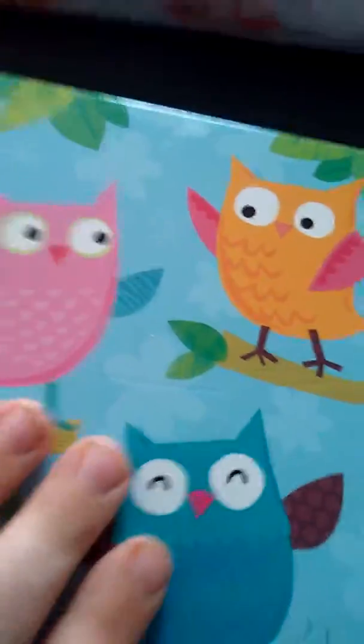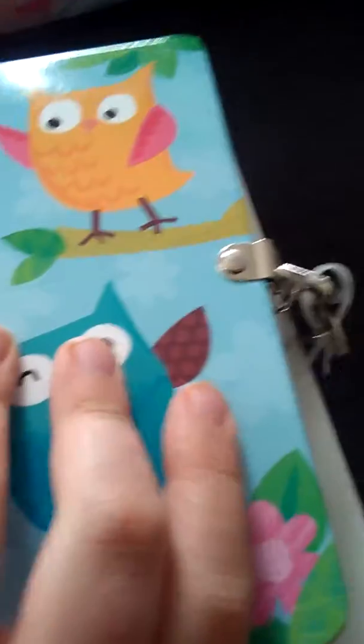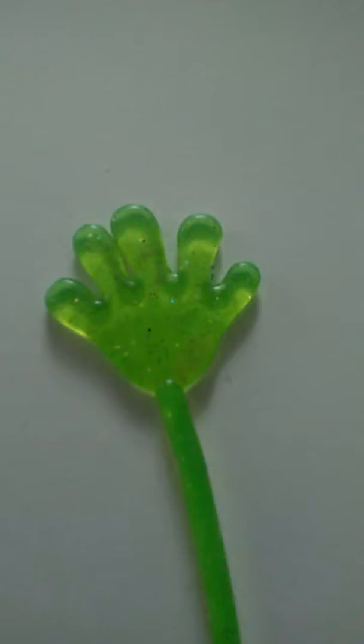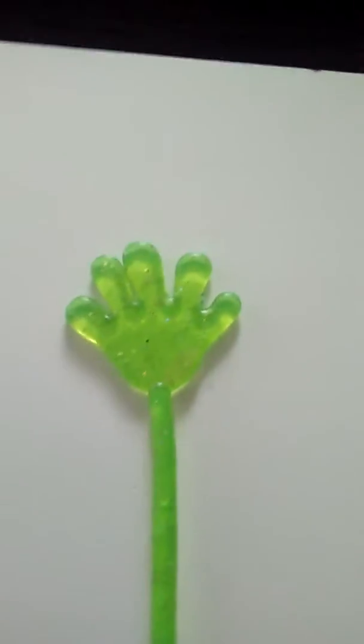Also, M&M's group, if you guys are watching this, I got a new book from the mall yesterday, and it has a lock and a key, so this will be our new M&M's diary. I also got a sticky hand, which my cat loves to play with. I won these socks.